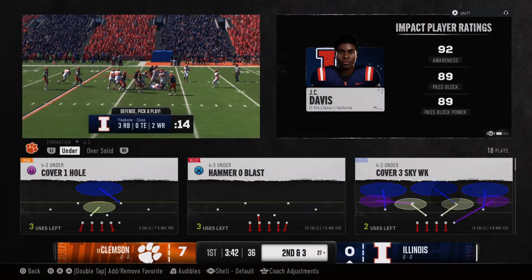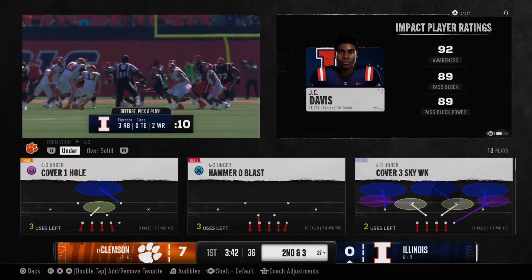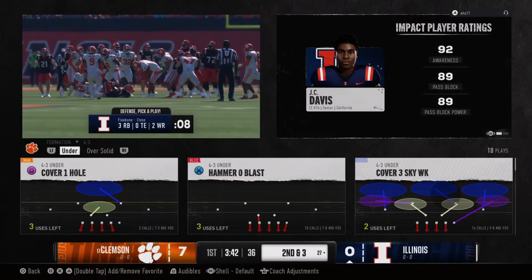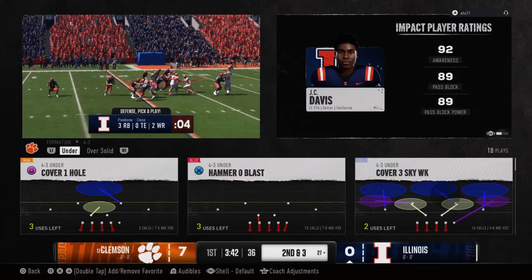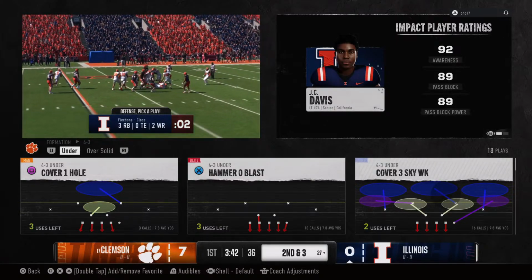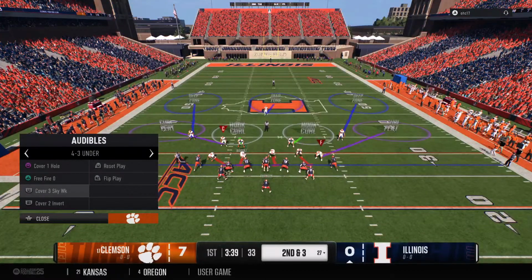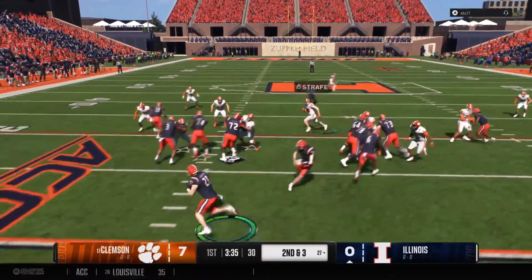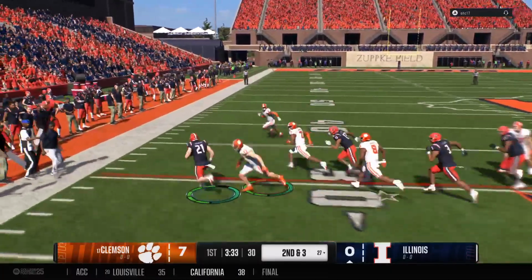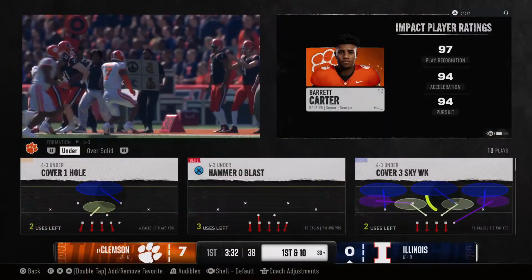Well, it's plays like that that'll help this offense stay in rhythm all game long. If you can have that kind of success on first down running the football, it just opens up your entire playbook moving forward. They can really be aggressive after that last play. It's 2nd and 3. He steps out of bounds, but he's got enough for a first down.